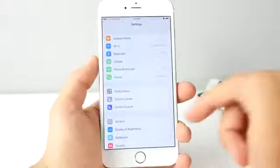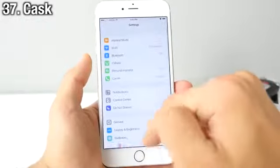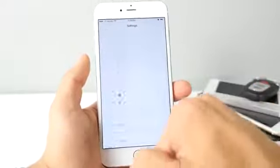Animate your settings using Cask. It'll bring animations to the actual settings. There's several to choose from. Fade, this is just a grow out, but it's really cool.